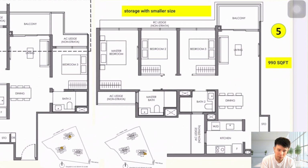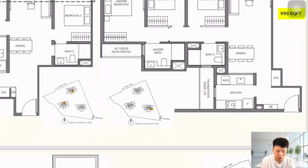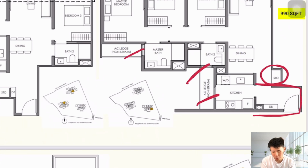You can see rank number 5 is exactly the same size, 990 square feet, as just now the rank number 6. So the layout is going to be largely similar. Master bathroom window, common bathroom window, kitchen window, storage here. The main thing is this walkway area. You can see the positioning of the DB box. Why I rank this slightly higher, even though they have more space allocated in the walkway, is because I would imagine that the buyers, the profile here, value privacy more.